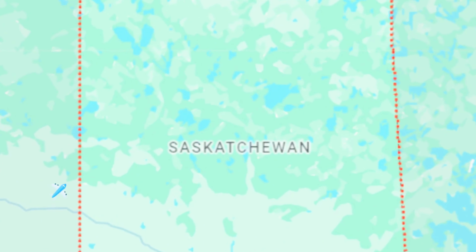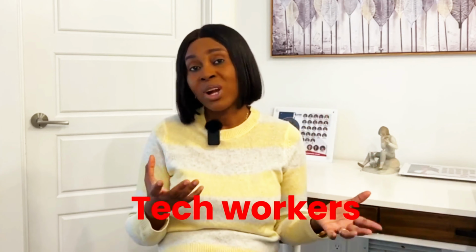Do you know that the province of Saskatchewan has a pathway to attract skilled workers to their province? Yes, they do. And the name of this pathway is called the Tech Talent Pathway. The aim of this pilot or this program is to attract tech workers from the IT field, from all over the globe to the province of Saskatchewan.